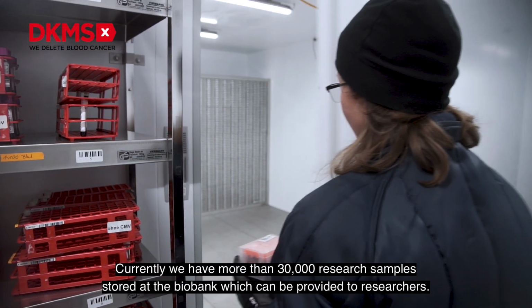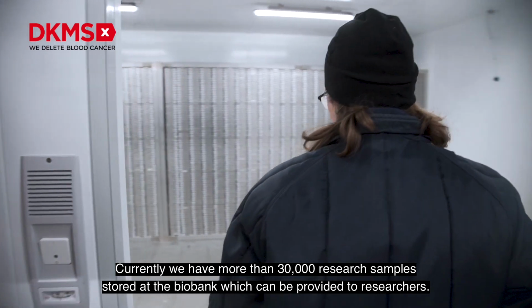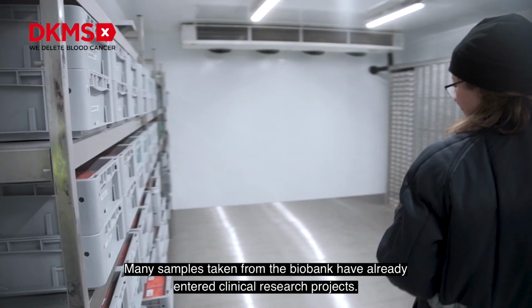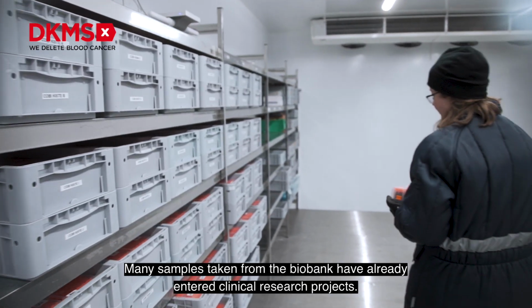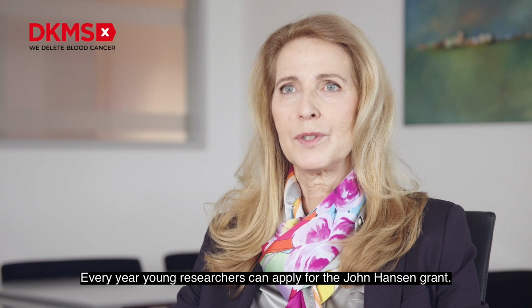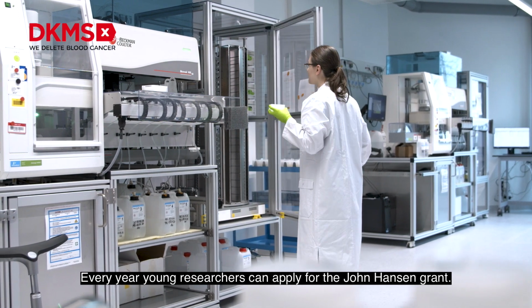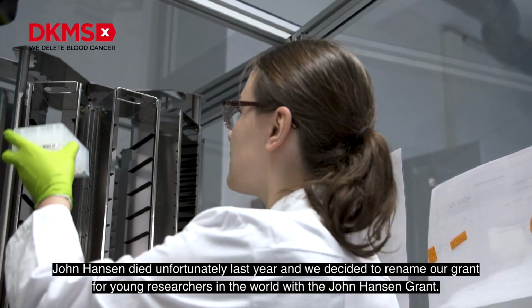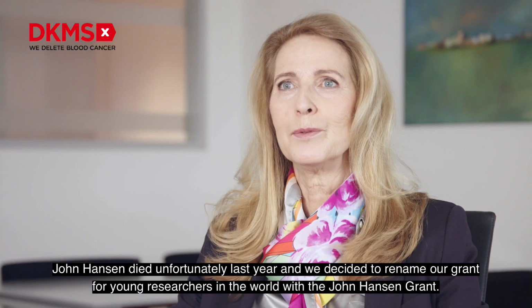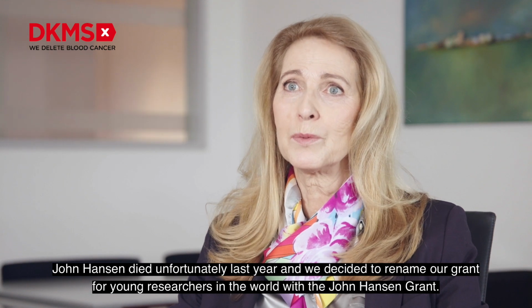Currently, we have more than 30,000 research samples stored at the biobank, which can be provided to researchers. Many samples taken from the biobank have already entered clinical research projects. Every year, young researchers can apply for the John Hansen grant. John Hansen died unfortunately last year, and we decided to rename our grant for young researchers in the world with the John Hansen grant.